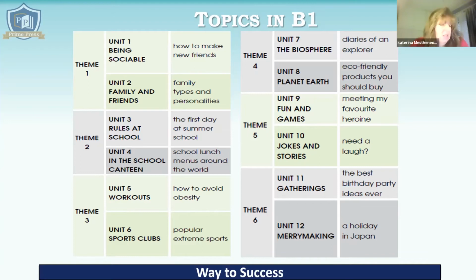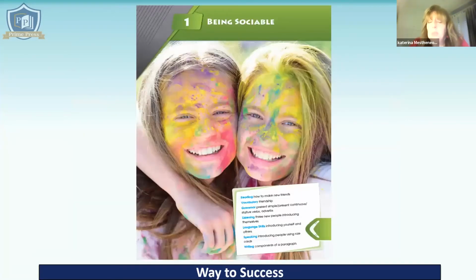We're going to have a little look through the first unit of the B1 book. The first page is always a poster page, and this is designed to arouse the student's curiosity. So the unit is on being sociable. What does it mean? Does it mean the same to everyone? Who are these girls? What's their relationship? How do they feel? Why do they feel like this? Why have they got paint all over their faces?